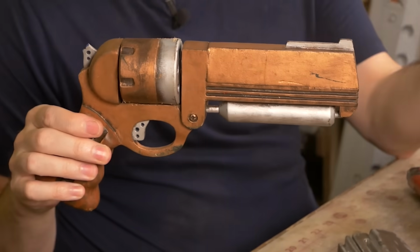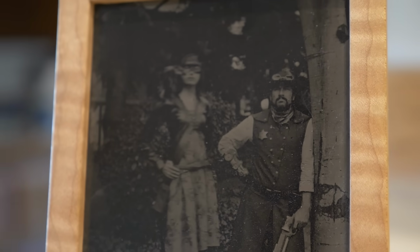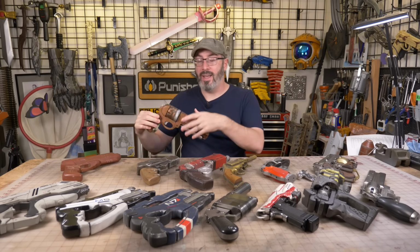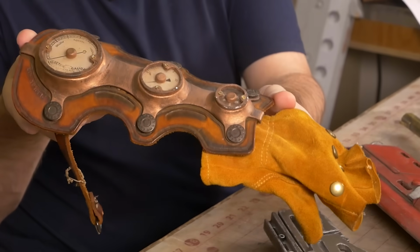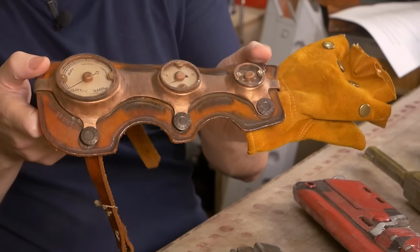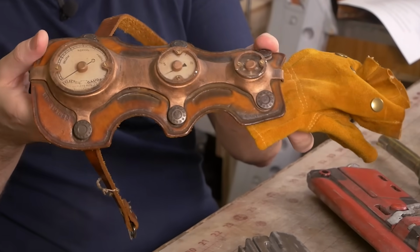It was a Wild West themed event, and I dressed up as like a sheriff. And I made this thing. I also made, it's not a pistol, but I also made this wacky gauntlet thing that I'm still very proud of. It's like leather, and it had glowing lights in it at some point, and I think it looks pretty cool, my own original design.